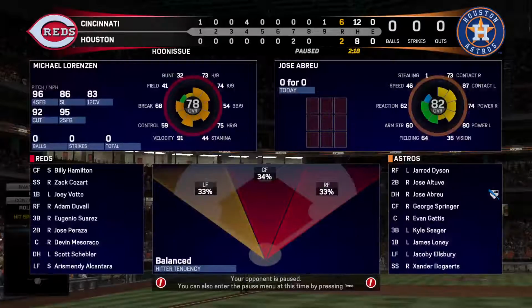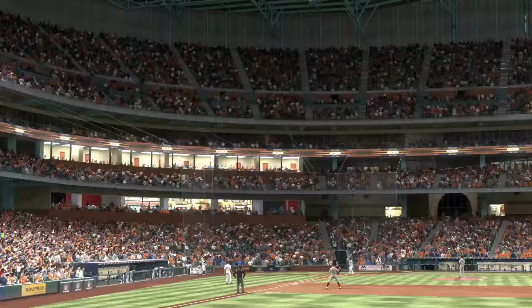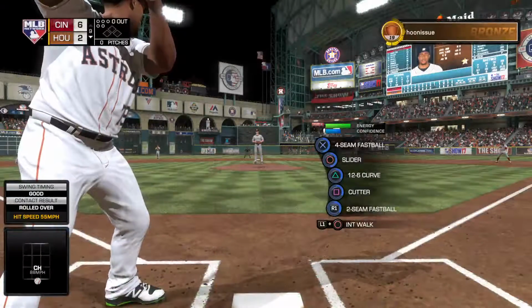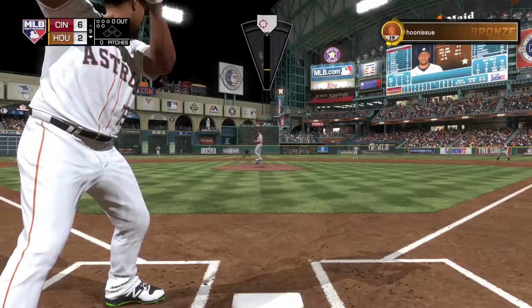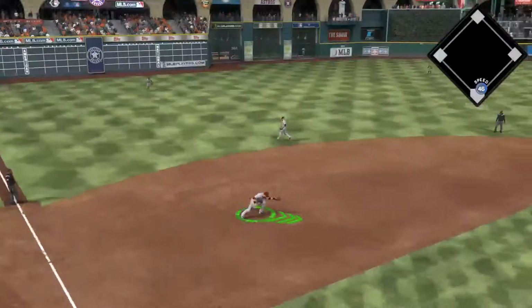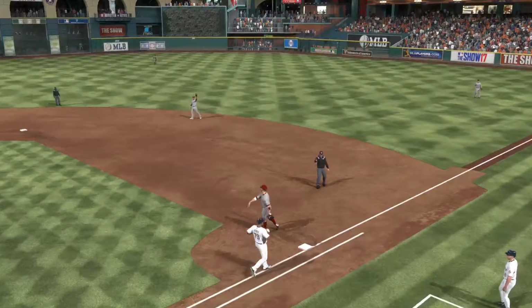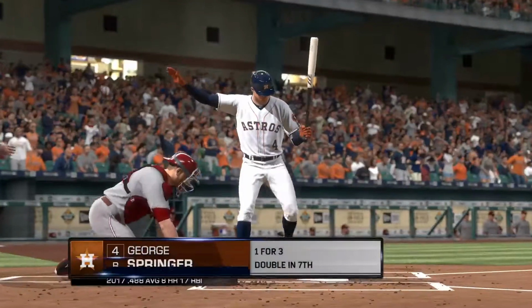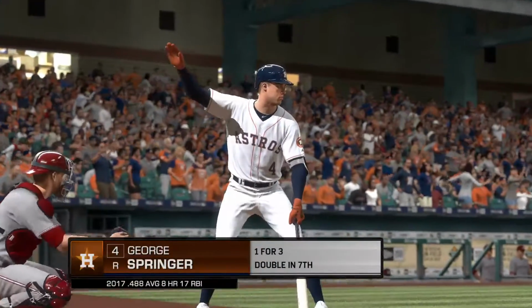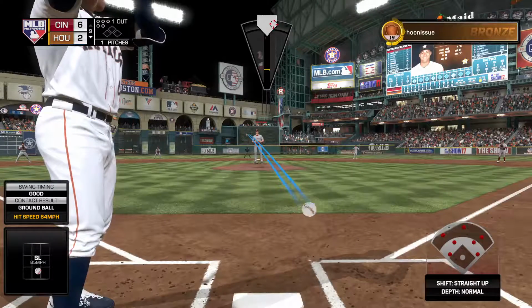And now action in the bullpen as they're close. On the ground to the left side. Throw on to first in time, 1 away. Here's George Springer. He came across to score after doubling in his last at bat.